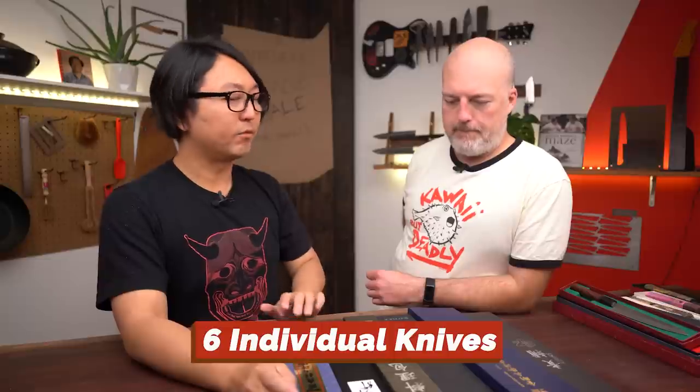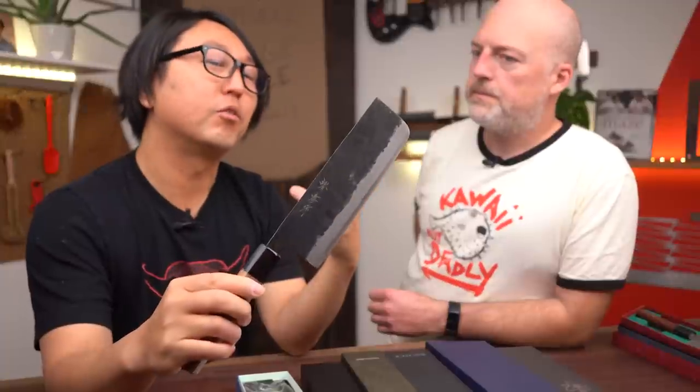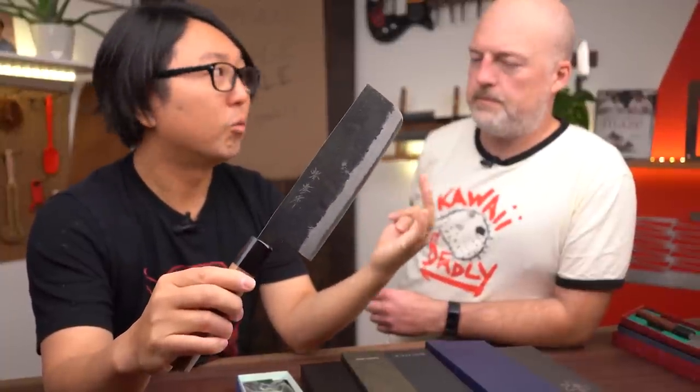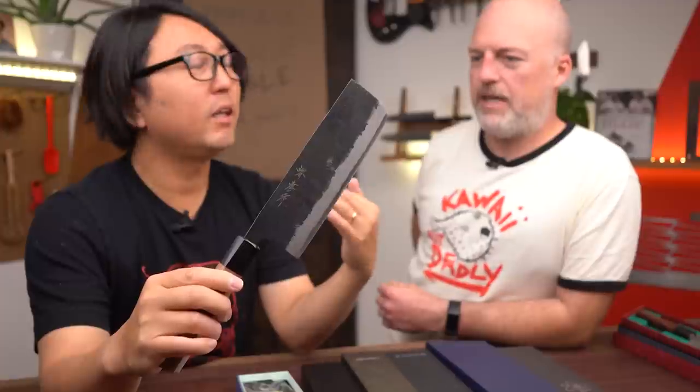Right? Yeah. Let's talk about individual knives like these. We have 1, 2, 3, 4, 5, 6 knives to talk about. Let's do it. Here. This is the Sakai Takayuki Aogami Kurouchi knife. This is one of those knives for people who are looking for handmade, well-made, but that doesn't break your bank. That's my style. Yeah.